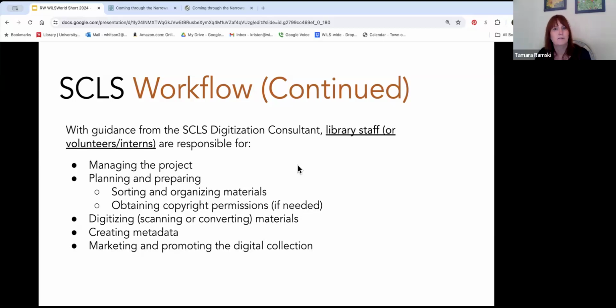Another example of workflow flexibility is that the digitizing and metadata could be done in the same session, or some people prefer to do a whole bunch of digitizing and then go back and create their metadata. I've had a few that even would rather create metadata first and then do the digitizing. So the order of all that makes no difference on my end. It all has to be done, but how a library gets there can be whatever works best for them. And next slide.